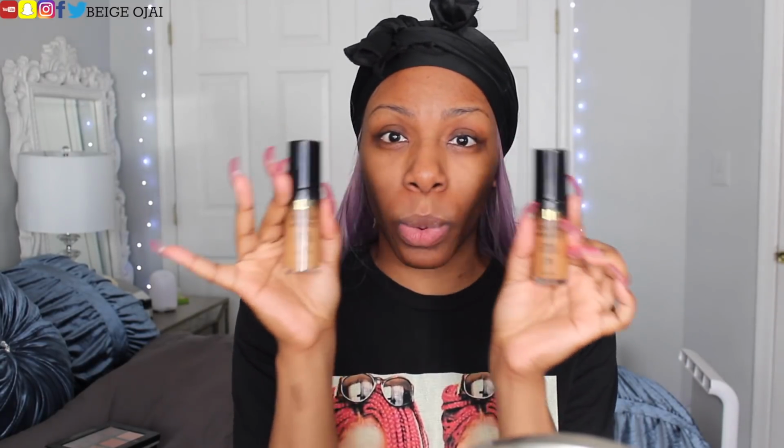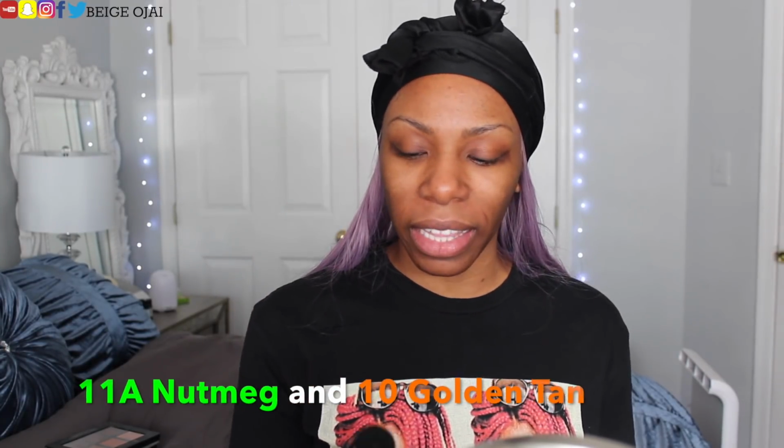I didn't know what color I should have gotten because when you order concealer or foundation online, or any type of makeup for that fact, it's difficult to find your perfect tone. So I did end up getting two shades, and I was hoping that if one was dark and one was light, I can mix them together and create my own perfect shade. But looking at it in the actual package, both of them look way too light for me. I got 11A Nutmeg and 10 Golden 10. So I'm thinking that this 11A Nutmeg is going to be a perfect match for me and not the 10 Golden 10, because this looks way too light. But it could be lighter in the bottle than it is on the skin. So we're going to try both of these out.